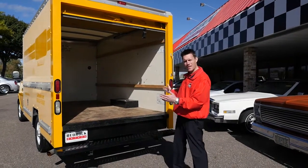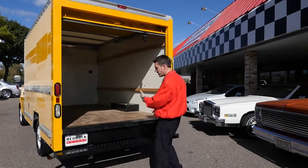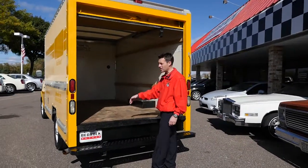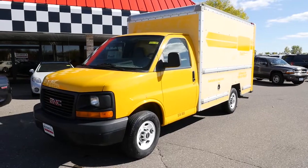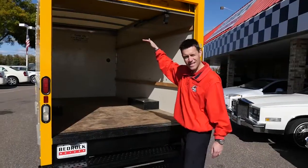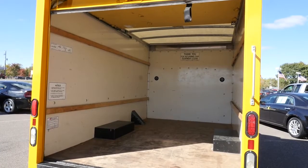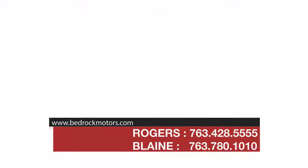So most cargo vans, if you see them, are small. You can't stand up inside. You got to crawl in on your knees to get your tools and your materials. This van is 12 feet long, it's 8 feet wide, and it's 6 feet tall, and it's square, so you can build shelves inside. We have a lot of customers that'll actually build like a mobile workbench in here, almost like a mobile office.